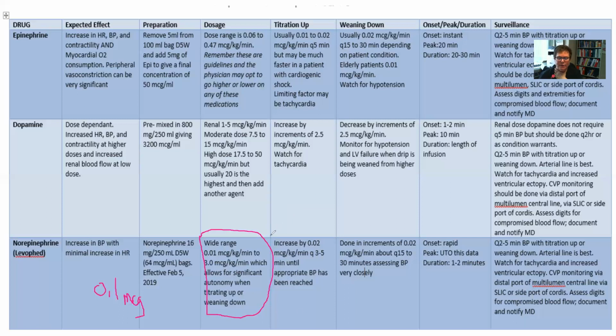And so it says here, increase by 0.02 mics every 3 to 5 minutes until you get an appropriate blood pressure. The reason why you can go up so quickly is because the onset of action is really rapid. There's not a lot of data out there to talk about the peak, but it acts very quickly. So if my patient was on 0.02 mics per kilo per minute, I would go over and increase the infusion to 0.04 mics per kilo per minute. And then I would watch my blood pressure.